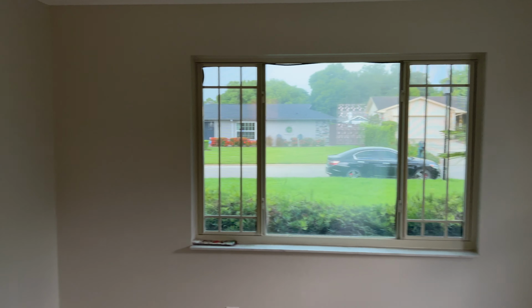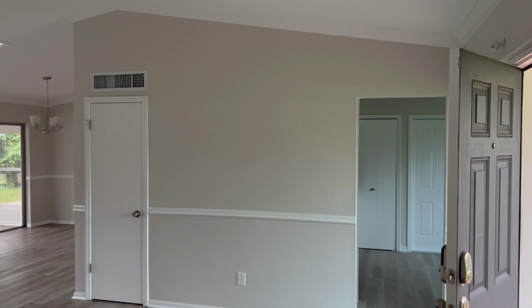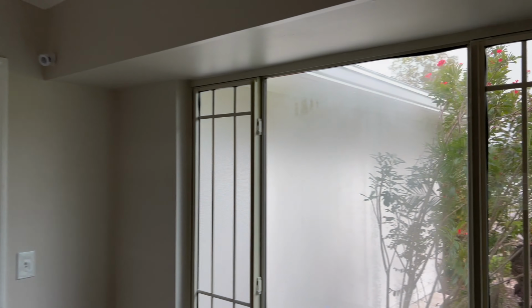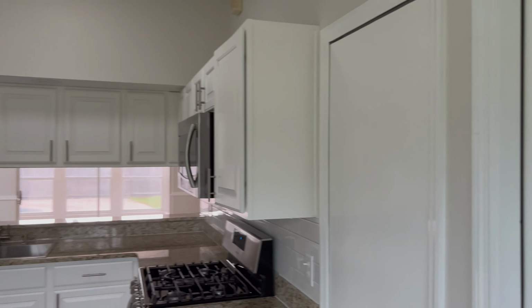Let's go ahead and take a look at the other side of the home. But this is your primary bedroom. There is laminate tile throughout the entire home. Let me go ahead and close this door here. So you can see we're gonna be walking in directly into the kitchen. Another really big window there, facing the front of the home. And then you have your kitchen.